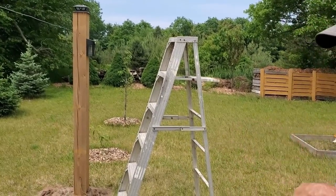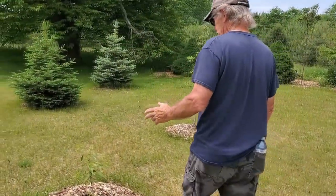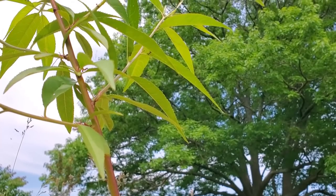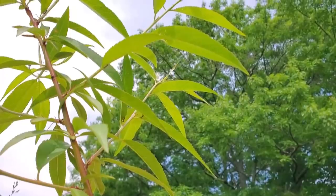So, and then I got another peach back here I got off my son-in-law. This one's doing really good. It just loves it here. It took off. That thing was only about 4 inches. So I haven't touched it. I'll let it grow. And then we'll see what happens.